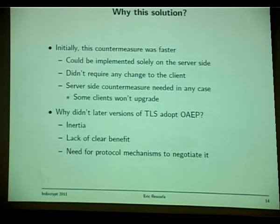So now the question becomes, now we have the countermeasure, in the next version of TLS, why don't we adopt OAEP? And there was, in fact, a push to do exactly this. So why didn't that happen? So first of all, just classic inertia, right? We have these stacks, and the stacks work, and you've got to fix them, and OAEP requires more effort, so why do it? Second, it wasn't clear what the benefit was. Here we had a situation where no one knew how to attack the system with this countermeasure in place. And whether there were theoretical arguments for why OAEP was better, no one could actually prove it, and so people said, well, why bother?